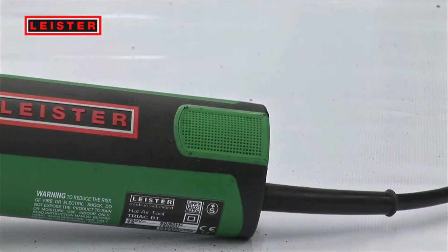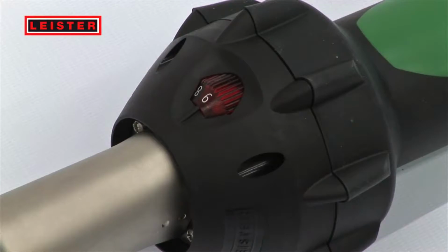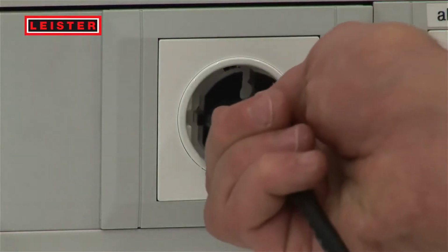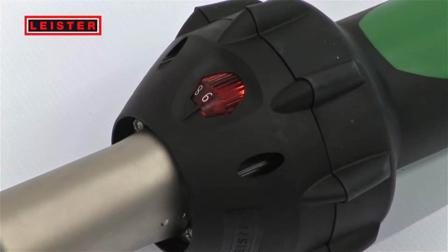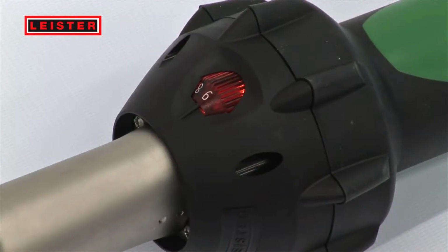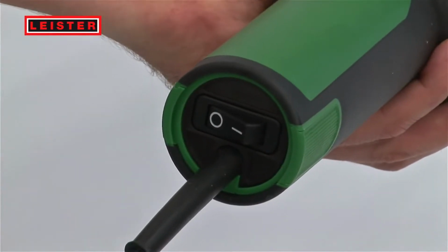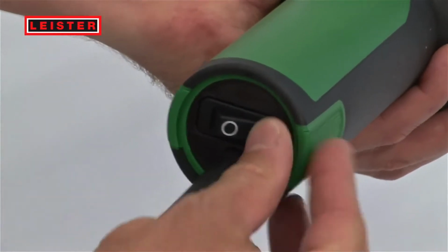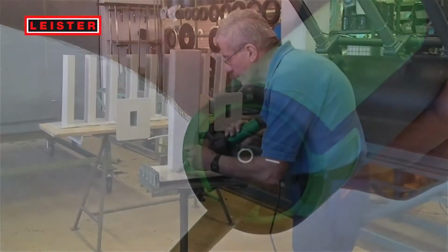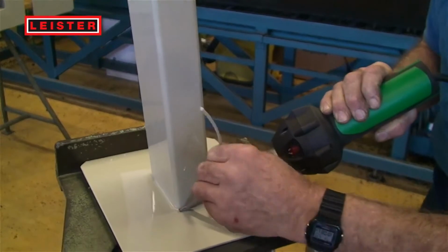Sophisticated electronics prevent the accidental startup of the Triac BT. In the event of an electrical power outage, the heating switches off automatically and only cold air is blown through the machine. This feature helps prevent the danger of fire. Simultaneously, a red light is automatically switched on within the temperature wheel. It shows the operator that the startup protection is activated. Quickly switch the machine off and then on again, and the Triac BT is once again ready for operation.